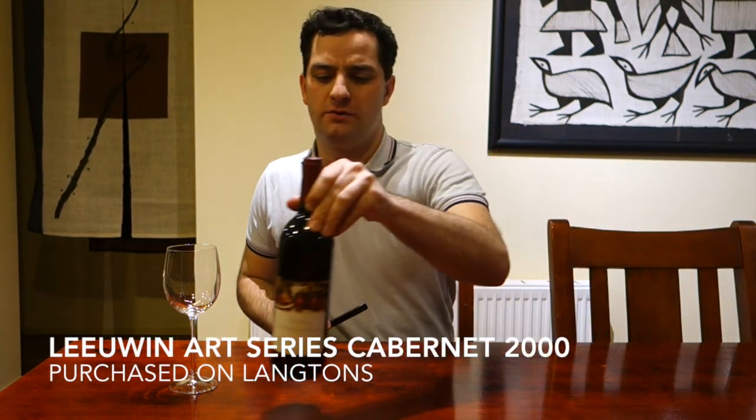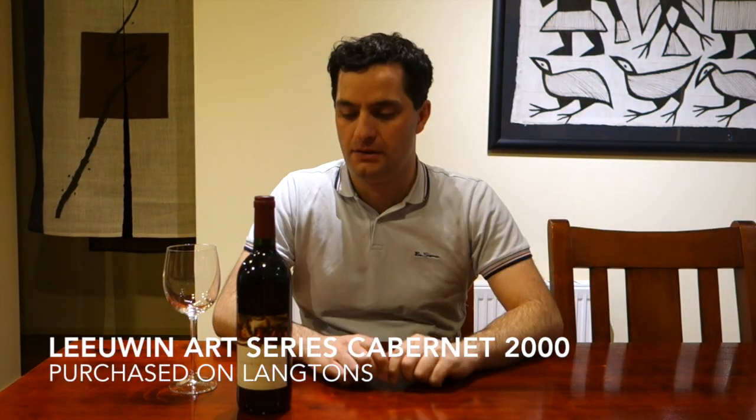Had a scrounge through the cellar because I'm at home with the family, and actually thought I might pull out a couple of bottles with a little bit of a theme. And as it happens, I have two Margaret River Cabernet Sauvignon blends, I guess they both are, from 2000. And so I thought I might compare them. The two that I have are the Leeuwin Estate Art Series and the Moss Wood.